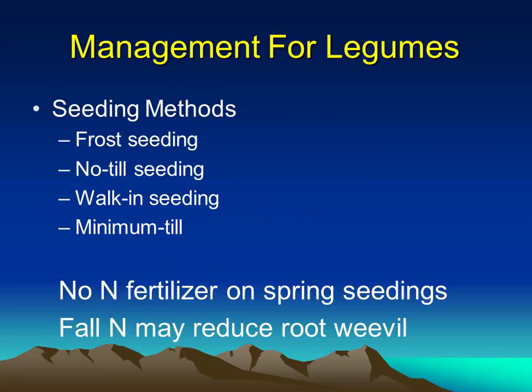We can try to increase the legumes through frost seeding, no-till, walk-in, minimum till. But the big thing that we need to do is don't put nitrogen fertilizer out on a stand where you've done frost seeding. What's going to happen? I go out in February and I put out legume seed. Then I come back in April and I put out nitrogen. Tell me what's going to happen. You know. Pardon me? Burn it up. Okay, burn it up. Might be one thing.